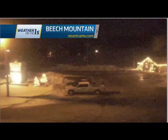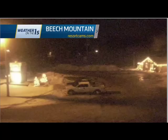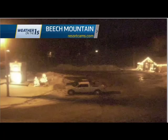I'll start off with a look at Beech Mountain, courtesy of ResortCams.com. Look at the mounds of snow there atop Beech Mountain. And hey, how about that 66-inch snowfall report from atop Mount Mitchell? That is absolutely staggering. What an amazing winter storm. There have been just amazing snow totals all up through the Mid-Atlantic region as well. I'm sure you've seen all the news stories about that.